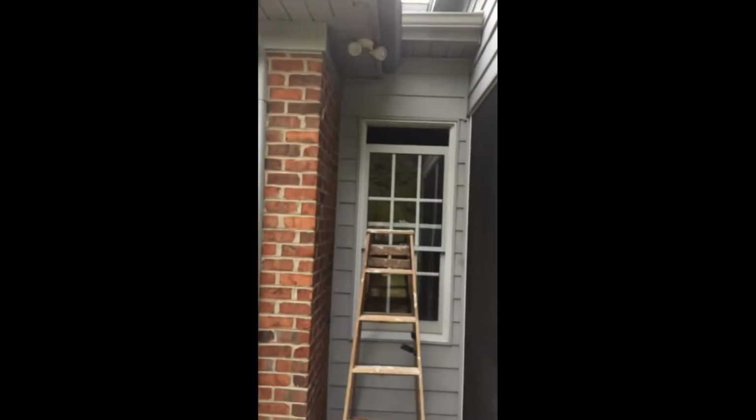We're at a home here up in Kernersville, North Carolina, just around Union Cross. I think it's Union Cross Church Road up here, right off of 40 anyway. But what we're dealing with is we got a window leak going on. And let's get up here on this ladder.